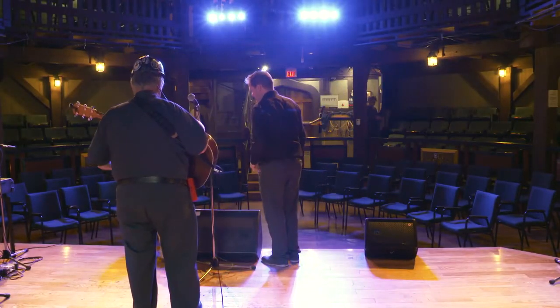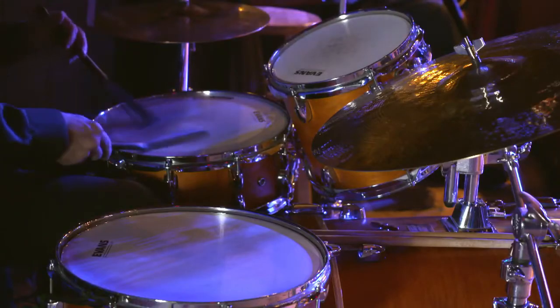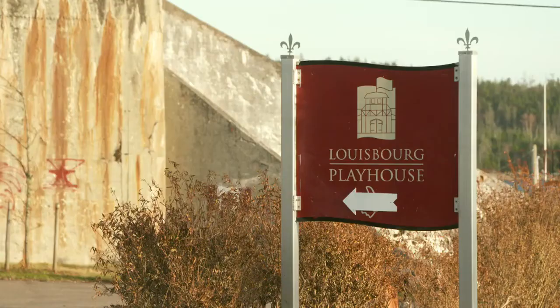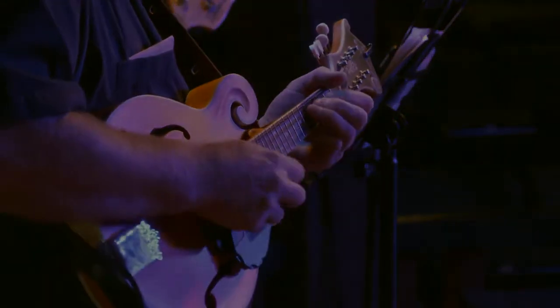Cape Breton's coal mining culture is perhaps most alive in the music of the Men of the Deeps, a choir made up of active and retired coal miners. We've been invited to the Louisburg Playhouse, where the men will be giving a concert. They've let us in early to hear the sound check. Ladies and gentlemen, the Men of the Deeps. They're an impressive bunch. As they enter the dark concert hall in coveralls and hard hats, lit only by their headlamps, I feel like I could be back underground.